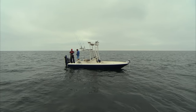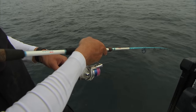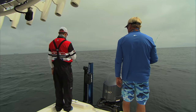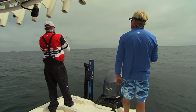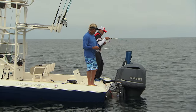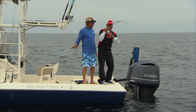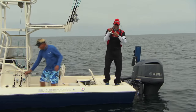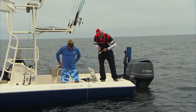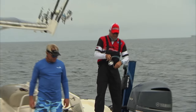Spot lock is still a spot. Is that the man? Oh, he's coming over here. Come on. And that's the 8-footer. Hogfish rooting around.